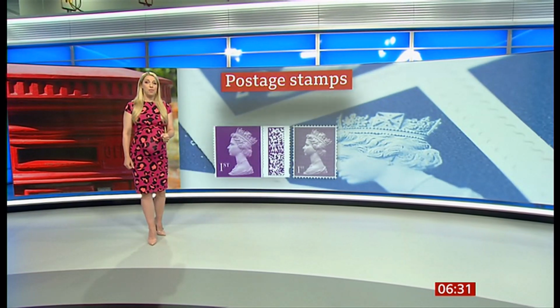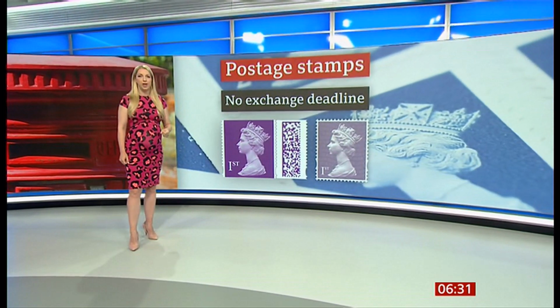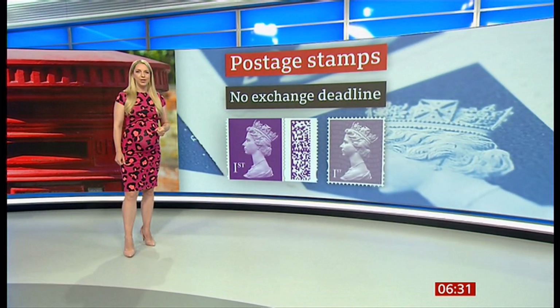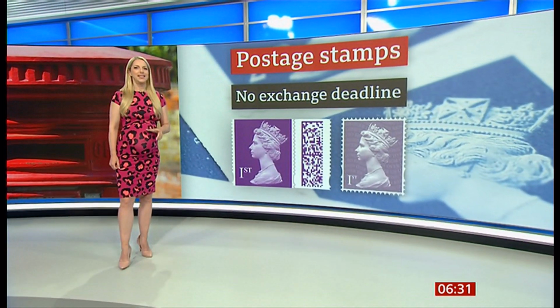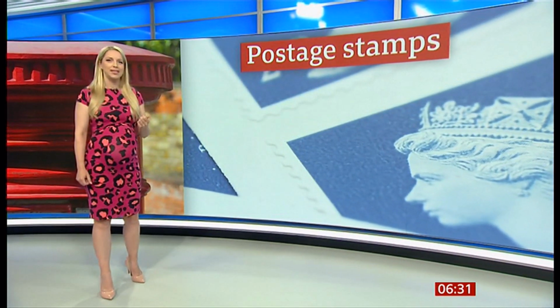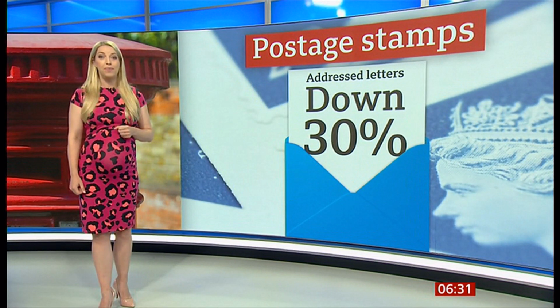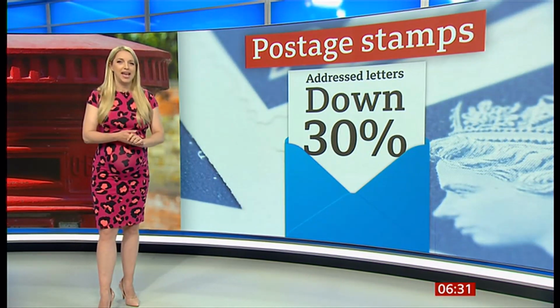Now, there's no end date at the moment for when you can exchange the old stamps if you check on the Royal Mail website for the address to send them to. And you might not be surprised to hear that these days we're using a lot less stamps on the whole. The number of addressed letters sent is down by nearly a third on pre-pandemic levels. And of course, it's much lower than the tens of billions that were sent a number of decades ago.